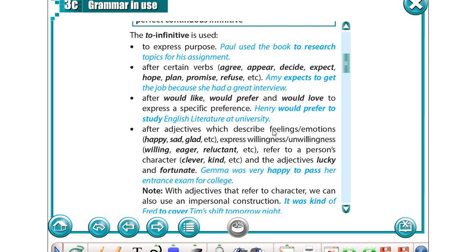After adjectives which describe feelings and emotions like happy, sad, and glad, and that express willingness and unwillingness like willing, eager, reluctant, or refer to a person's character like clever, kind, and so on. Let's have an example. Jiva was very happy to pass her entrance exam for college. Happy to plus the infinitive.